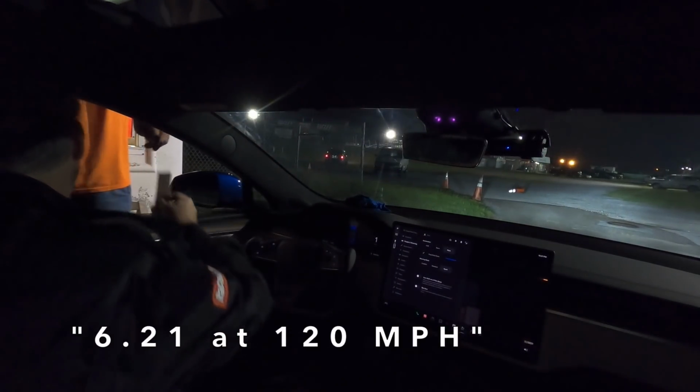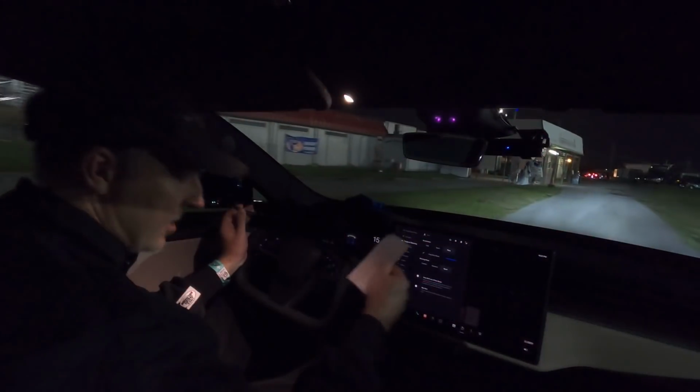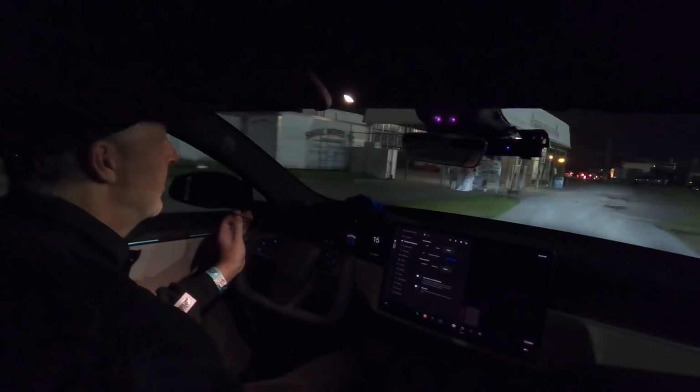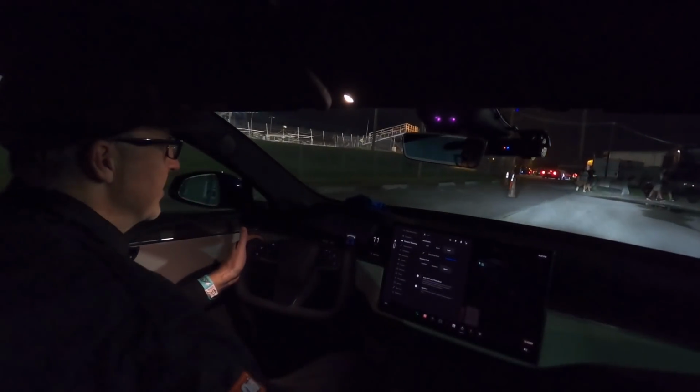6.21, 120. Awesome. All right, we ran a 6.21 at 120 even. The Monza ran a 6.79 at 101.2. Not his fastest run, but fun run nonetheless. Let's get his reaction to that race.